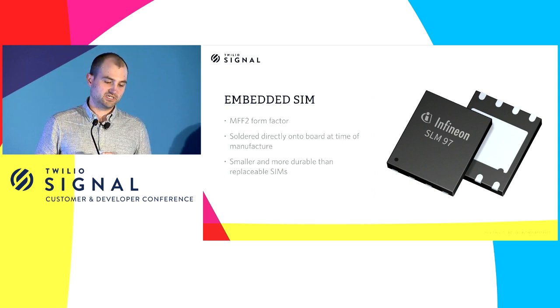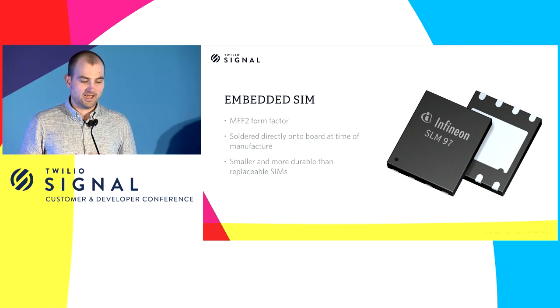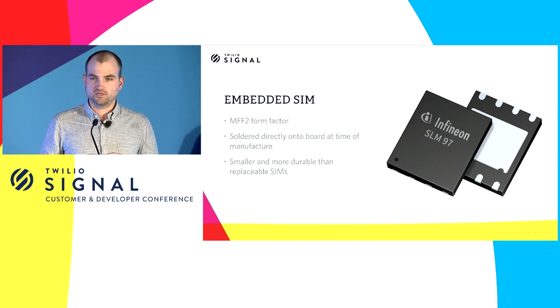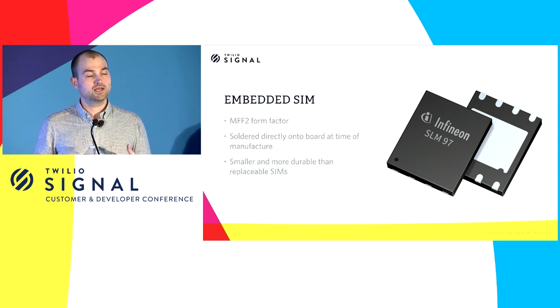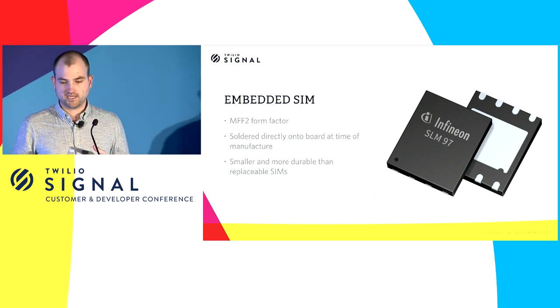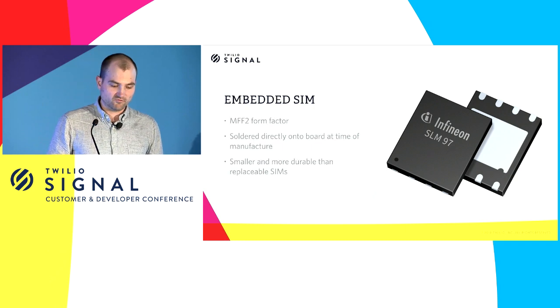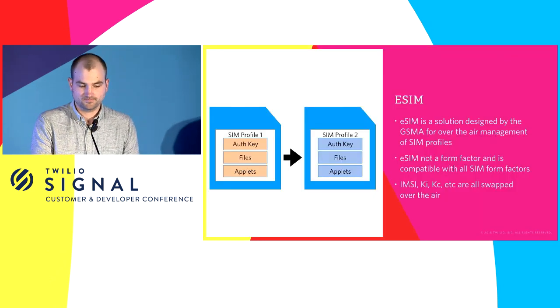And embedded SIMs have really taken off because they're smaller, they're more durable, and they're soldered directly onto the board at the point of manufacture. If you have a Google Pixel or an Apple Watch Series 3 or the new iPhone XS, your phone has one of these in it. What's notable about them is they're very often confused with eSIM.